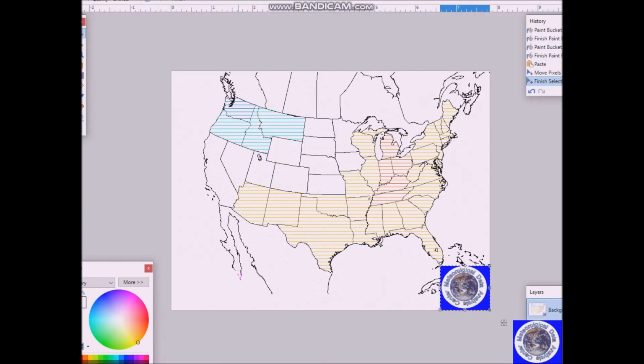Calling for below normal temperatures here, and I'm forecasting anomalies of 4 to 6 degrees below normal. I'm forecasting above normal temperatures for much of this area here, and anomalies of 4 to 6 degrees above normal are forecast. And for precipitation, calling for above normal precipitation for this region, and the probability of occurrence is 35 to 40%. Then we have below normal precipitation here, and the probability of occurrence is 35 to 40%.